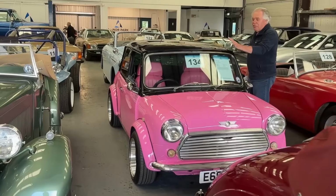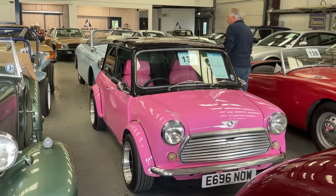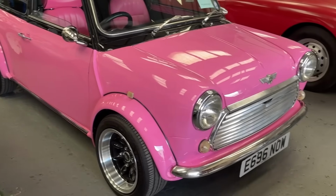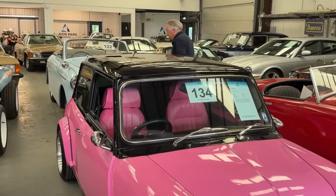You've got to see this, not just because of the colours, but the paint job alone on here is absolutely impressive. It really is. And if it's the sort of thing you're into and it's caused an awful lot of attraction, great, come and have a look.